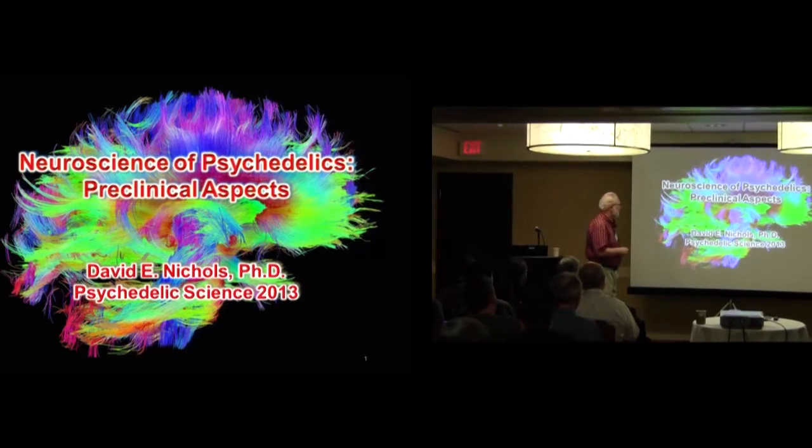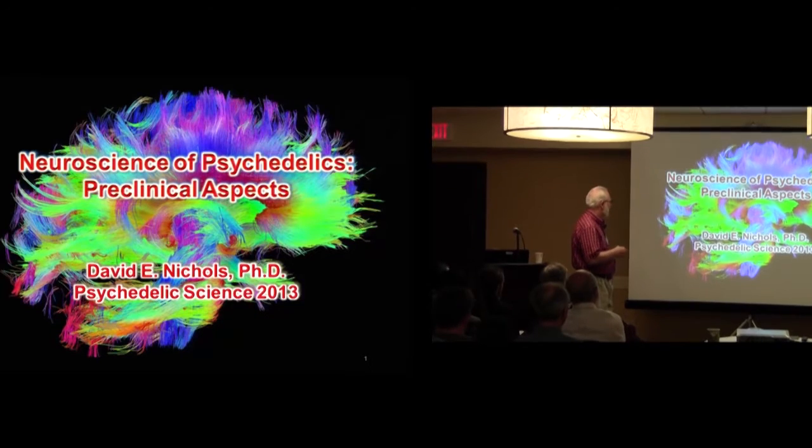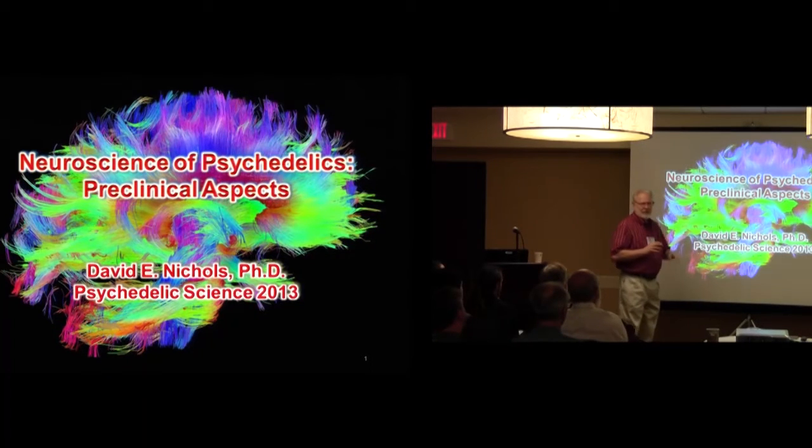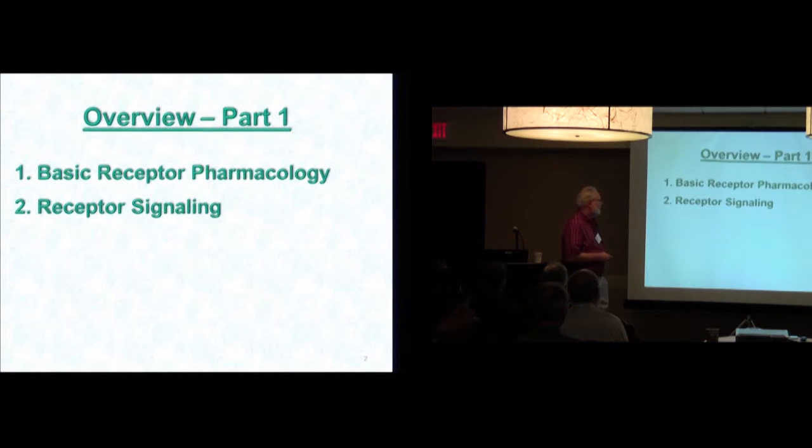Now, this is a picture in the background from the connectome project where they're actually mapping out connectivity. I just thought it was a pretty picture, but it's a part of the brain and it shows the direction that the axons flow. So I'm talking about basic receptor pharmacology and a little bit of receptor signaling, and presumably this will take close to 3 hours, and then we'll take a break for lunch, and then Franz will come back and talk about clinical assessment and some of the things that go on in his lab in Switzerland.